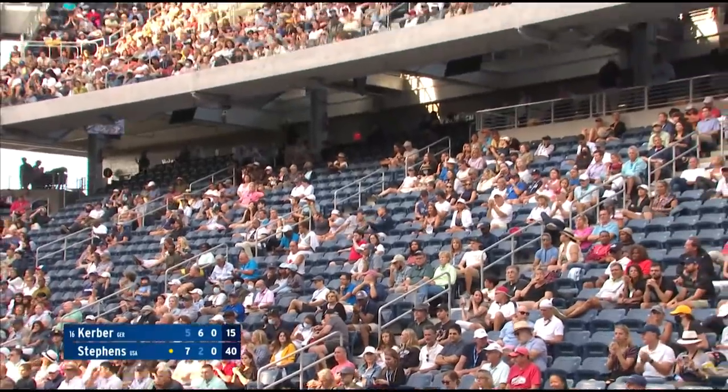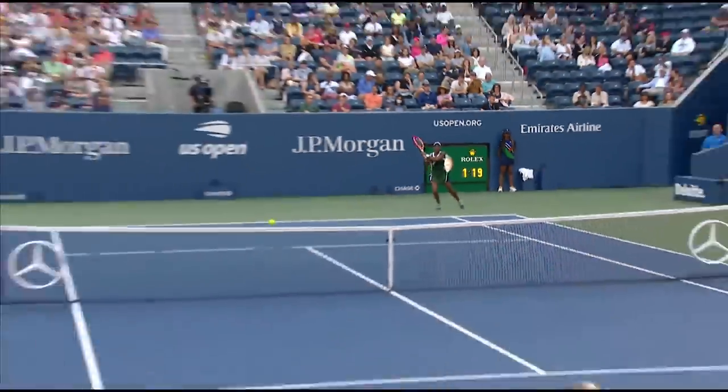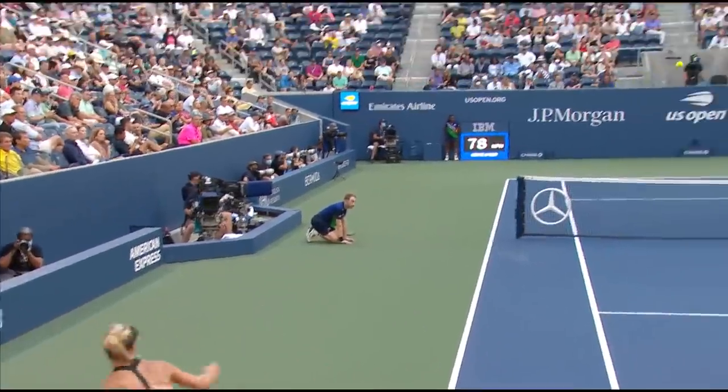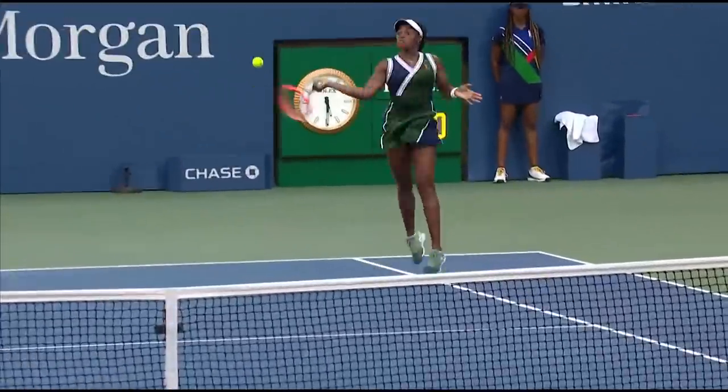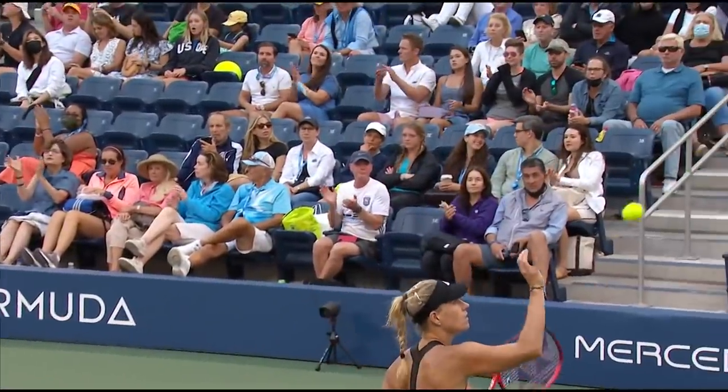Some pace and width on the two-hander. 14-15. And the aggressive posture off that backhand, finding that angle, and then easy pickings on the forehand. Beautifully done.